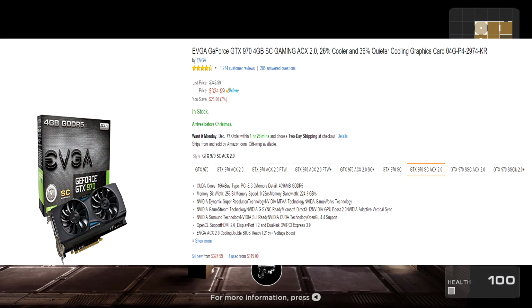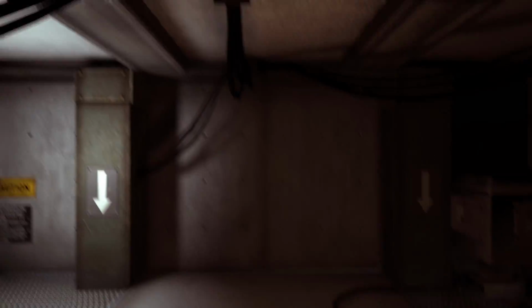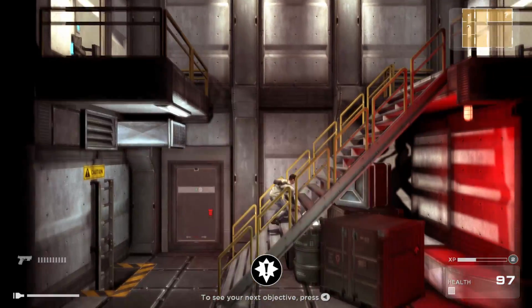Moving on to number 3, I do want to give a mention to an Nvidia video card. Right now, you can get this video card for $300. There's also a $30 mail-in rebate, knocking the price down to $270, and you'll get a free copy of Rainbow Six Siege or Assassin's Creed Syndicate. So that's a really good deal for a GTX 970.